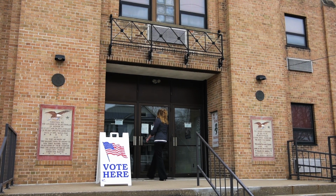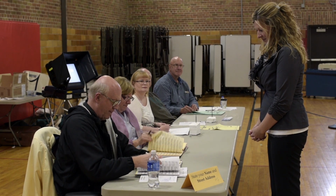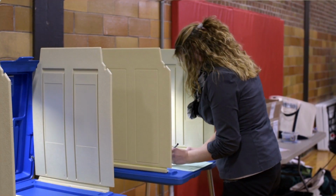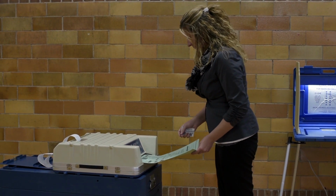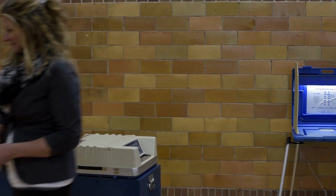On Election Day, you'll go to your polling site. You'll state your name and address to the poll workers and provide them with a photo ID. The poll workers will look your name up in the poll book, assign you a number, and have you sign the poll book. You will then be given a ballot and directed to a booth to make your selections. Once you've finished making your selections, you'll proceed to the ballot tabulator and insert your ballot. Once your ballot has been accepted into the tabulator, you're finished voting and you leave the polling site.